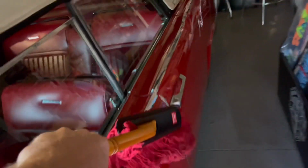I used to wash stuff every single time, but having something nice like this that sits in the garage, it just makes it quick to be able to do this and then mist and wipe. And she'll be good to go.